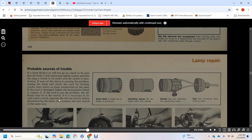If there is damage, follow the instructions below to replace the cord. If the cord is not the problem, it may be the switch. It may be necessary to install a new switch, or examine the old one closely before disconnecting the wire, then connect the new switch in the same way.